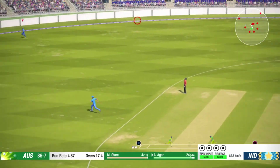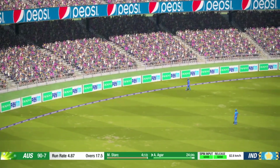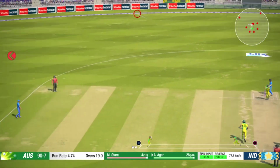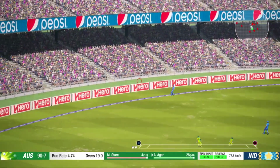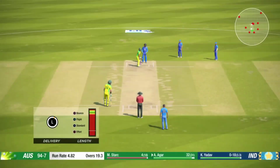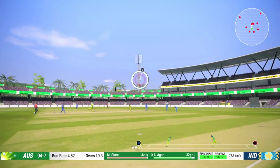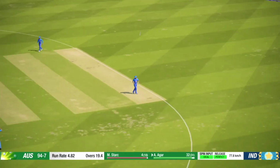Catch it! Great timing. Races to the boundary. The north end. Great shot. Four runs. Catch. Nothing hard about that one. Easy catch.